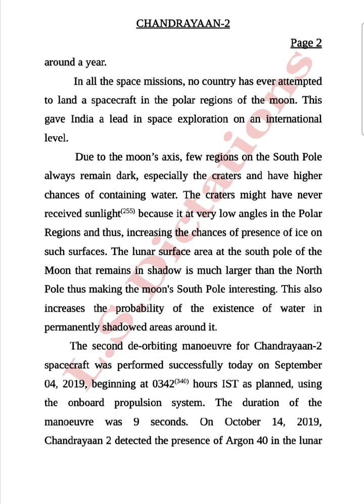Due to the moon's axis, few regions on the south pole always remain dark, especially the craters, and have higher chances of containing water. The craters might have never received sunlight because it falls at very low angles in the polar regions, and thus increasing the chances of presence of ice on such surfaces.